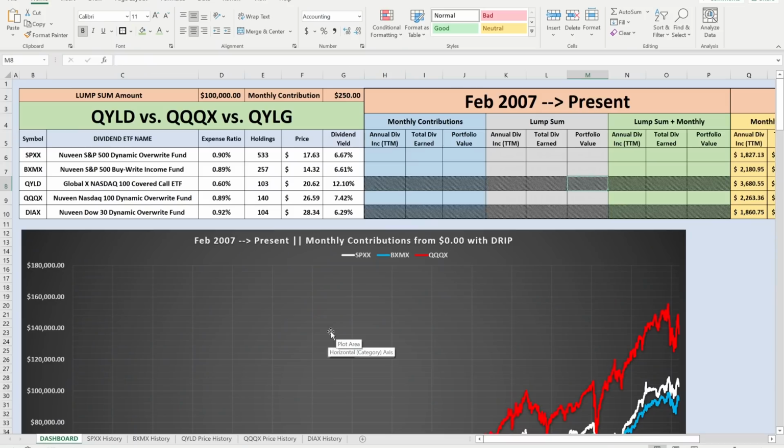One of them we've actually already featured recently, which is QQQX from Nuveen. We compare that directly to QYLD as well as QYLG, hoping to find the best way to invest into the NASDAQ 100 but also prioritize cash flow. But in this video, we're taking a look at the other funds in addition from Nuveen that track the S&P 500 as well as the Dow Jones Industrial Average.